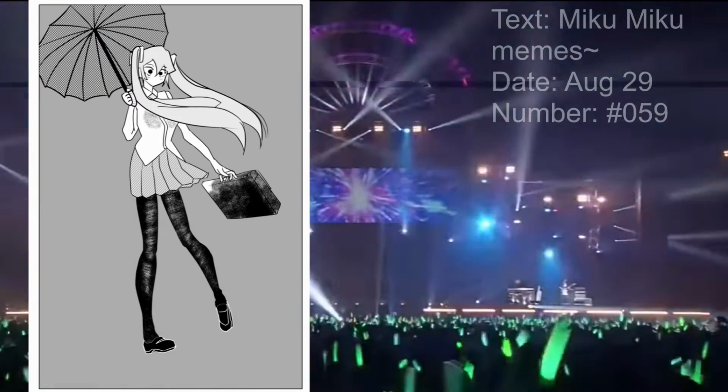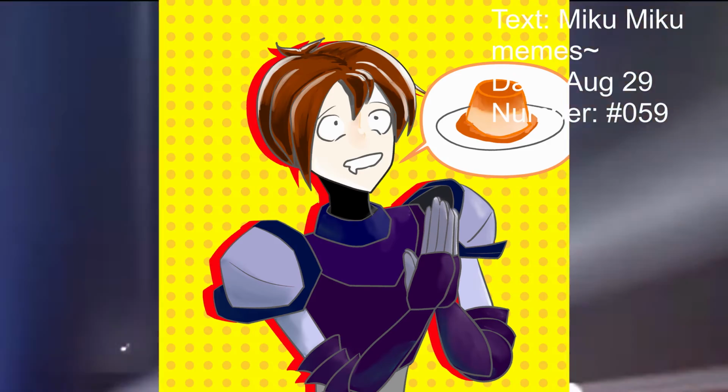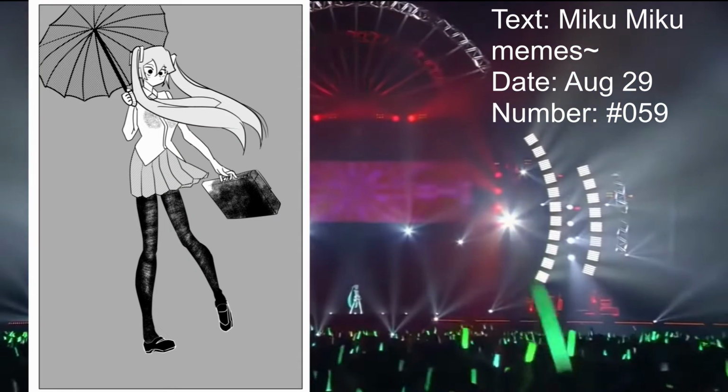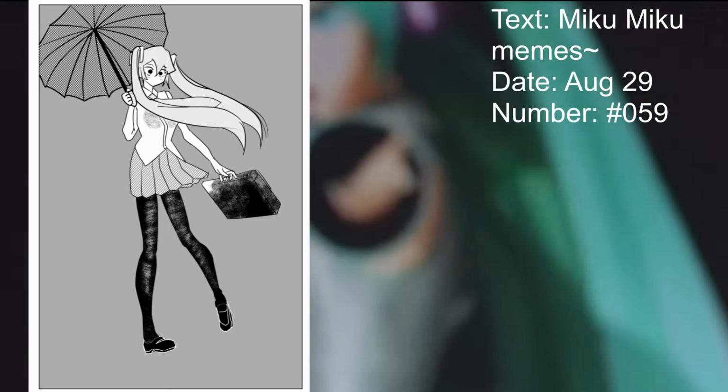59. I think it's the weakest one out of the Miku meme series I did. This one is a reference to Komi-san Can't Communicate. On a side note, have you all seen that? I love that anime. Great anime. But back to the series. This one is just a meme reference, and I believe it's taken from a panel from Komi-san Can't Communicate.